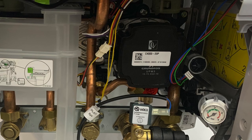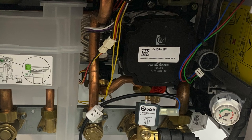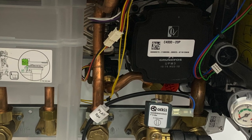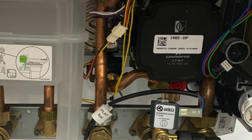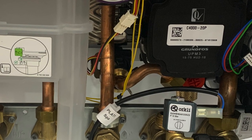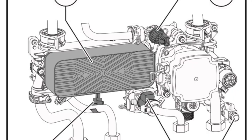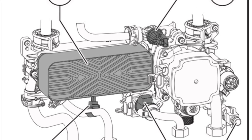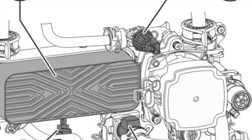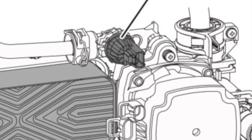Now, directly under the pump, you can see the pressure relief valve. Unlike the old Junior, this is easily accessible. And just to the left, you can just about see the flow turbine for your hot water. That's where your cold comes in, spins the turbine, which tells the boiler that your tap's running. And finally, on this right hand side, just slightly above the pump and to the left, is something that's not very common on a Worcester boiler, which is a low water pressure sensor.